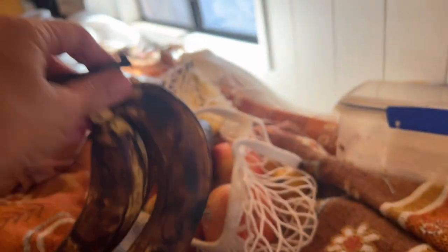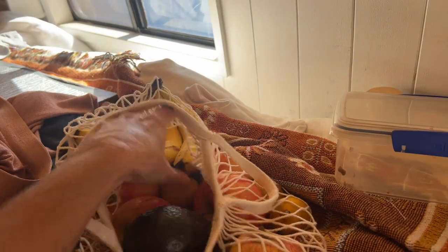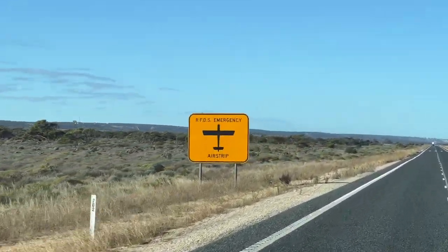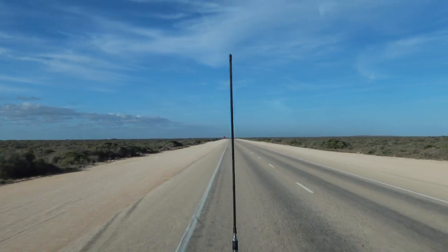Still have quite a bit of fruit here. So that's a banana cake I'm going to make tomorrow. And then there's 2, 4, 6 apples. 6 bananas. At certain spots along the highway, it doubles as a runway for the Royal Flying Doctor Service.